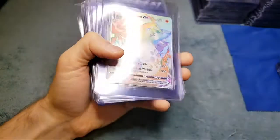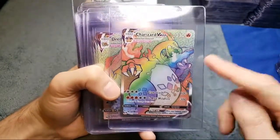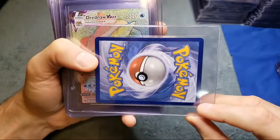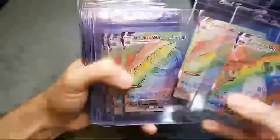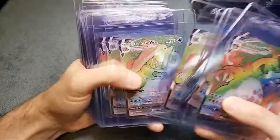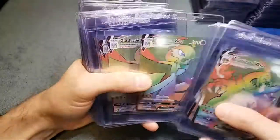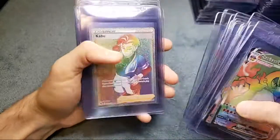Oop. We got the Charizard Vmax. I picked this up for like $3.50. Really nice card. Looks like a 10 to me. It's pretty darn solid. Then we got the Dreadnought. Picked those up for like around 20 bucks a piece, I think. I got 1, 2, 3, 4, 5, 6, 7 of those. Then we got the Gardevoir Vmax. 1, 2, 3, 4, 5, 6, 7, 8, 9 of those.